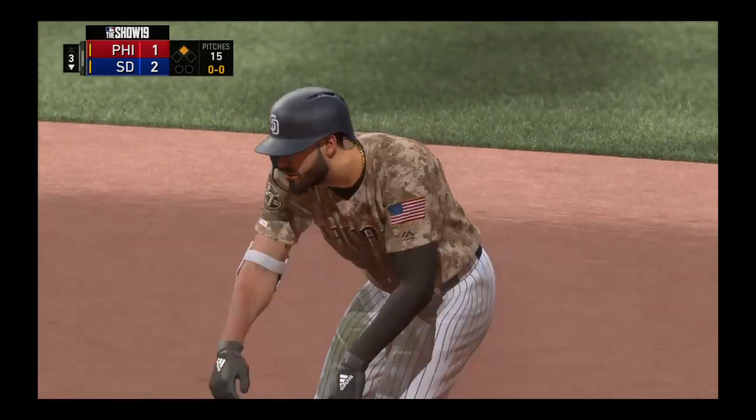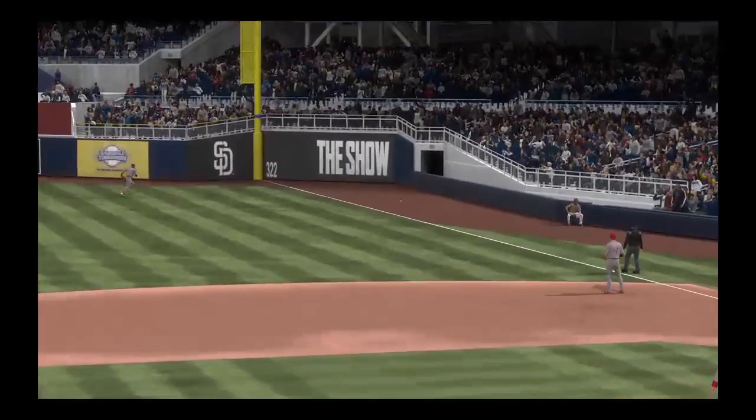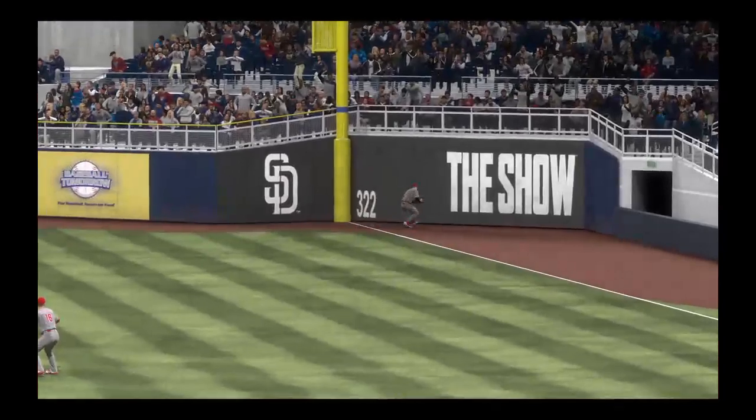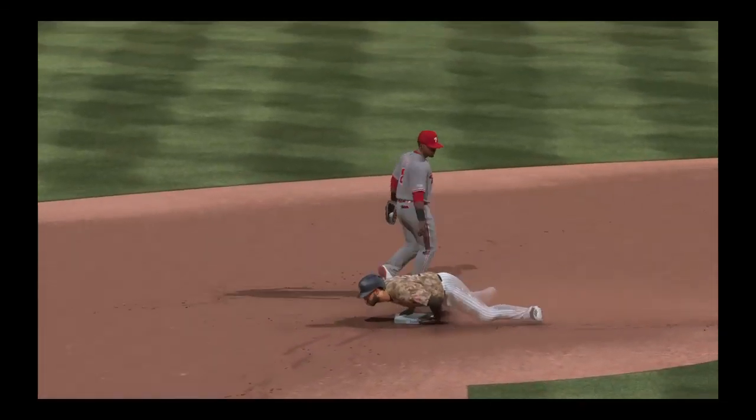Up next for the Padres. The fans didn't even get a chance to settle in their seats for the beginning of the inning. And he just blistered that ball down the line on the first pitch he saw. It stayed fair, and he's safely on second with the leadoff double. That's the way you lead off an inning.